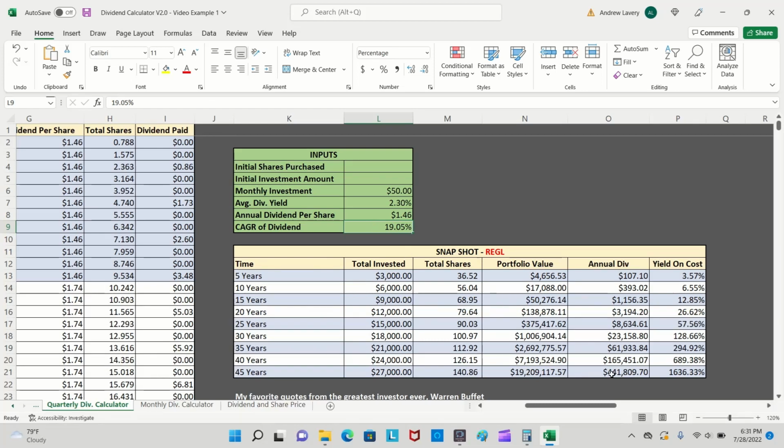You can see here we got $441,000+ in annual dividend income with $50 a month invested. Now, it sounds too good to be true, right? Now, let's say the compound annual growth rate were to drop, say it were to go to 9%, which is still a very good growth rate for the dividend. Watch, almost $442,000 goes way down to almost $16,000. So big, big difference if the compound annual growth rate falls to 9% or somewhere around the 9% range. But we're going to leave it at 19.05%. I'll play with it a little bit throughout the video, but as of right now, this is what they're growing at.